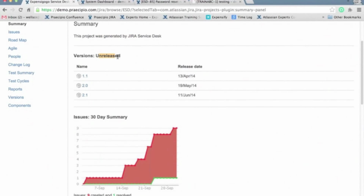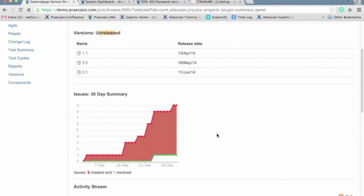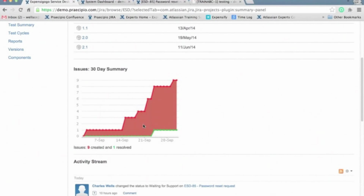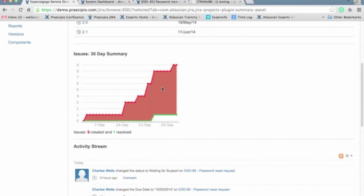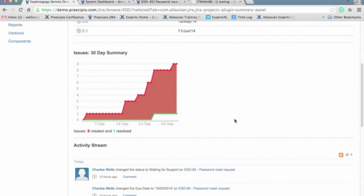We notice a lot of activity or availability based on versions that have been defined for this project. We can see a 30-day summary for issues created versus resolved. And this is a demo instance, so you do see we're creating more issues than we're resolving. But this graph is important because ideally you've got a green line trending above, meaning you're resolving your issues faster than you're creating them. And a situation like this would indicate some kind of action would be necessary.